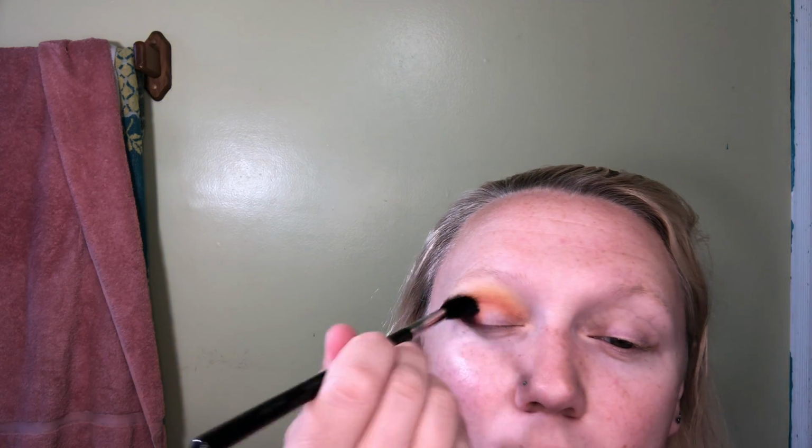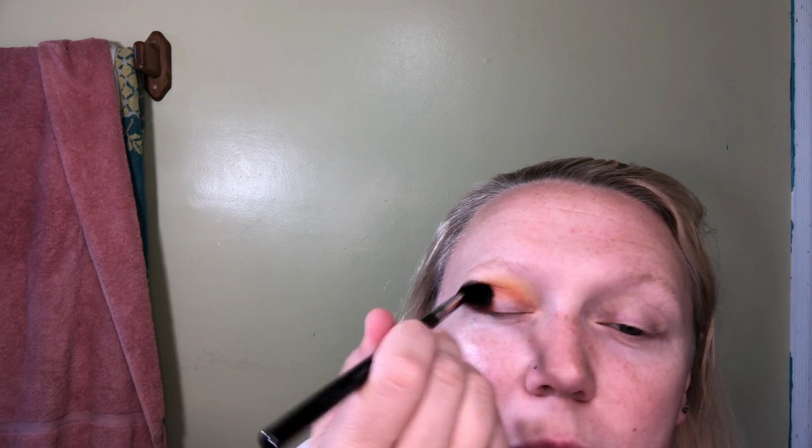Okay, this is such a soft and blendable formula. I love this friggin' formula. Okay, so as you can see, we have the deepening in the corner. We've got the yellow, we've got the orange, but we have this section that's still empty. And this is where we're gonna try out the Vertigo. Like I said, I'm not a big fan of this color. I like a lot of what Lethal Cosmetics does, but I feel like this color just comes off weirdly chunky.